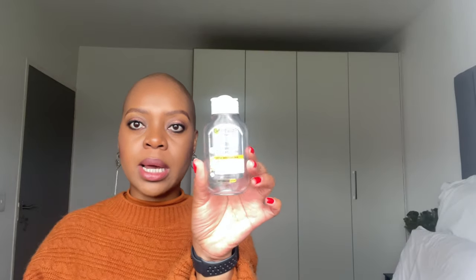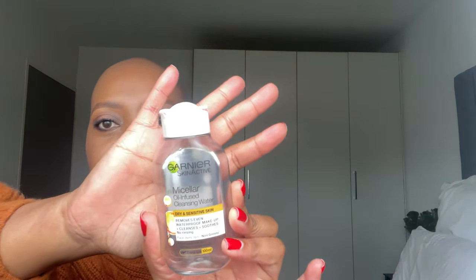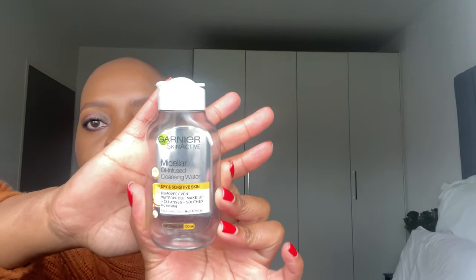All right, what is the next one? Next on the list of products I've used up is this micellar water from Garnier, the one for dry and sensitive skin. I love this. I use it to remove my eye makeup, and after that I cleanse, because sometimes the cleanser does not remove the mascara and eyeliner properly. So I dab this onto a cotton wool, and then after that we cleanse. I'll definitely get it again if I need to, because it is the bomb.